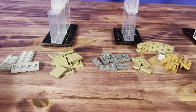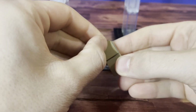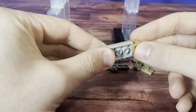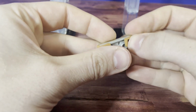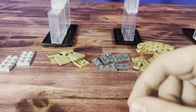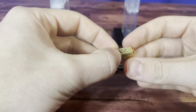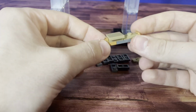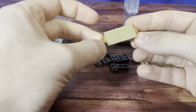It's always good to start with the first one. 2x4 plate, 2x2 tile, 2x2 tile. This one you could use the 1x2 brackets. I'm just gonna use these. You'll want a few of these. And then for the second one, 1x2 plate, jumper, jumper, bracket, bracket. You're gonna put the 2x2 tiles on like that. And you'll want a few of these as well.